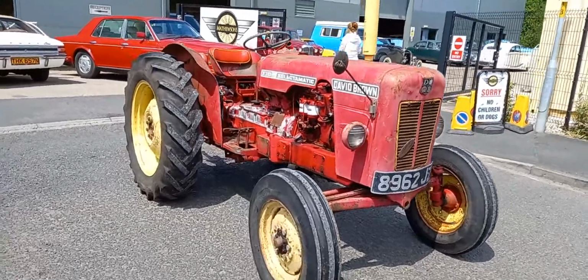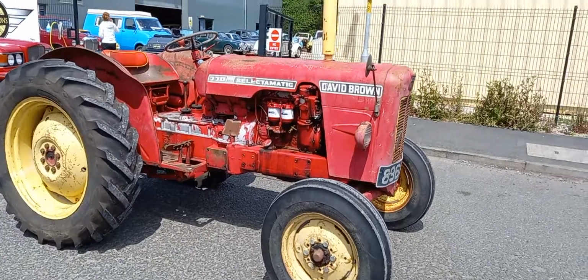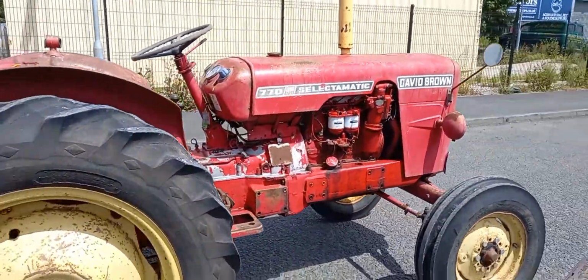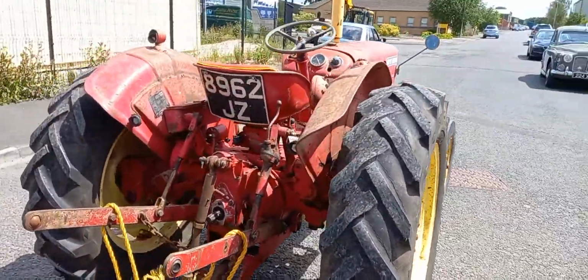Right then, guys, David Brown 770 Selectomatic 12 speed. That's just a fair mouthful, isn't it? Lovely old tractor, this. Really genuine. Starts on the button every time. Runs like a cheap watch.